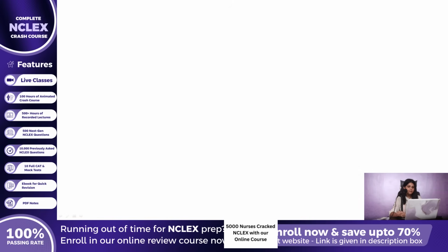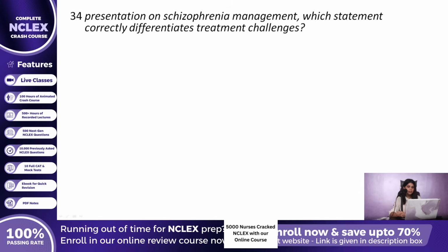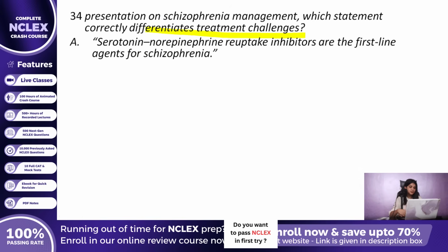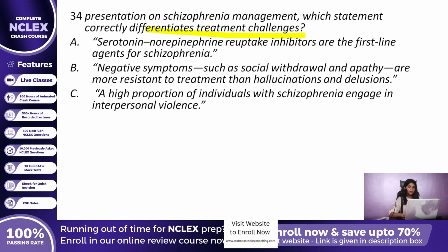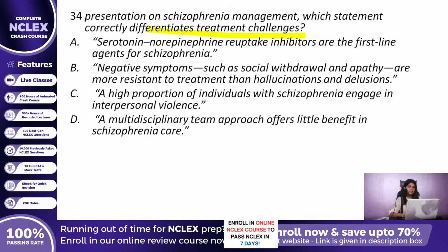Question 34. Finally, framing your presentation on schizophrenia management. Which statement correctly differentiates treatment challenges? Here are your options. A. Serotonin-norepinephrine reuptake inhibitors are the first-line agents for schizophrenia. B. Negative symptoms, such as social withdrawal and apathy, are more resistant to treatment than hallucinations and delusions. C. A high proportion of individuals with schizophrenia engage in interpersonal violence. D. A multidisciplinary team approach offers little benefit in schizophrenia care. The correct answer is B.